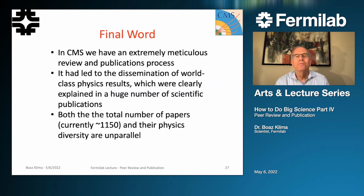So the final word. In CMS, we have an extremely meticulous review and publication process. It has led to the dissemination of world-class physics results, which were clearly explained in a huge number of scientific publications. Both the total number of papers, currently about 1150, I think as of today, and their physics diversity are unparalleled. Thank you.